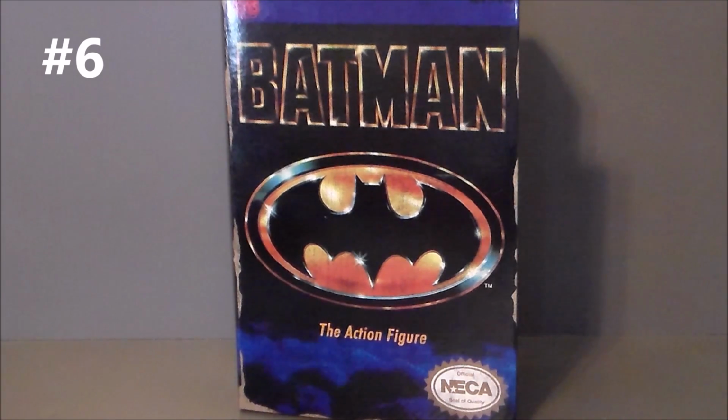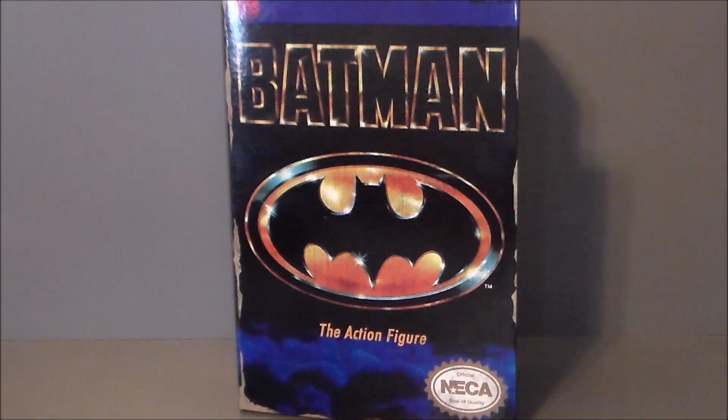The number 6 spot is going to go to the NECA Batman action figure based on the old 8-bit Nintendo game. Now, they did produce a 1989 official colors version of this figure. However, this one eked out a little bit over the other because of the box.